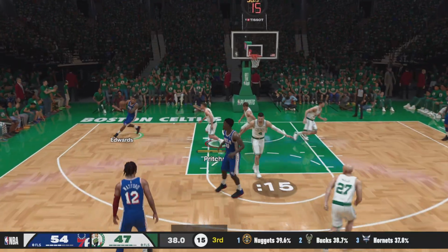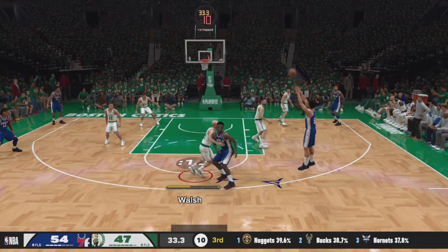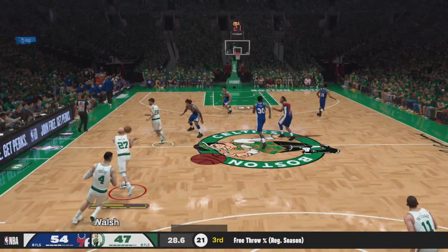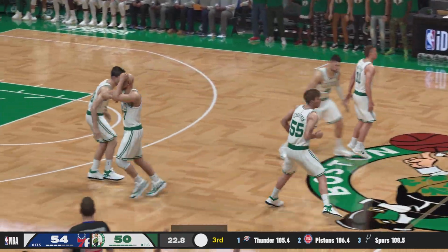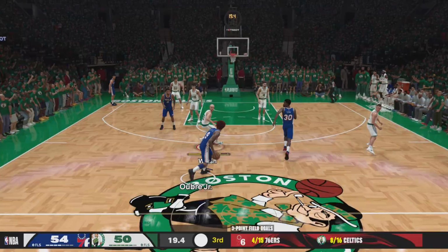And here's Watford. Back to Edwards. From downtown. Grimes' shot is off. The Celtics have gone 5 of 11 in this third quarter. 7-second difference between the shot clock and the game clock. Gets the 3 to fall. They're getting torched on the perimeter. 4 of the last 5 buckets have been threes.